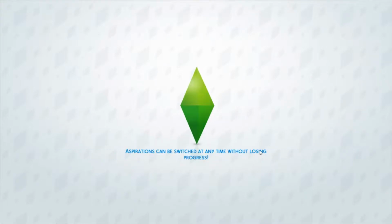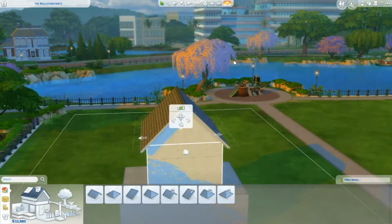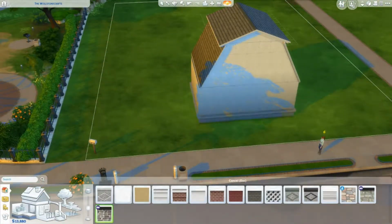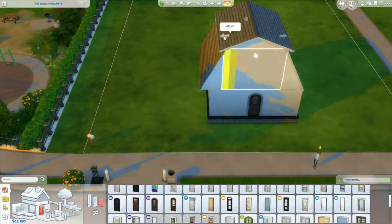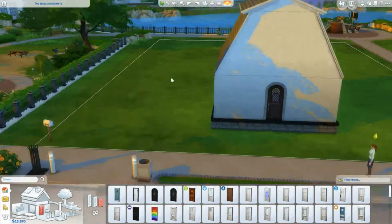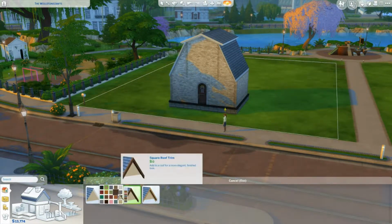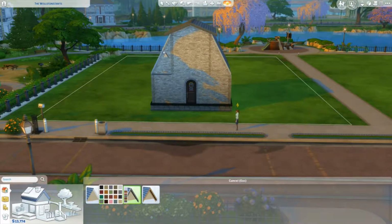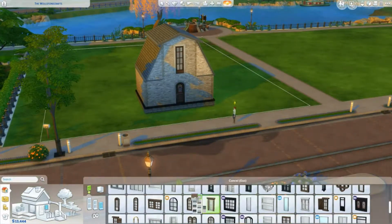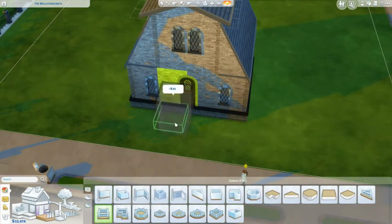So here I am just picking the house, and I wanted to do a very New England inspired cottage with the barn type roof, gambrel roof it's called. You know, where it's steeper on the sides than it is on the very top. So this first house here, it's pretty tiny. There's not much room in there, but that sort of gets taken care of a little bit later on. I decided on a lot of these little stone windows and things like that.